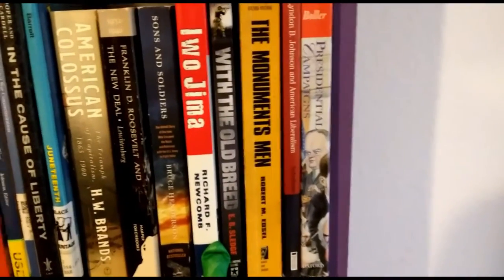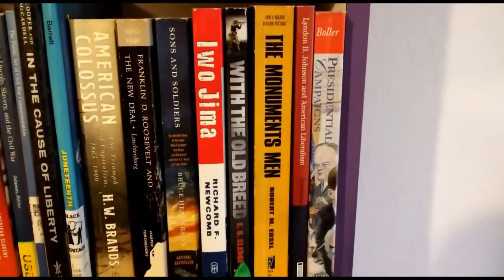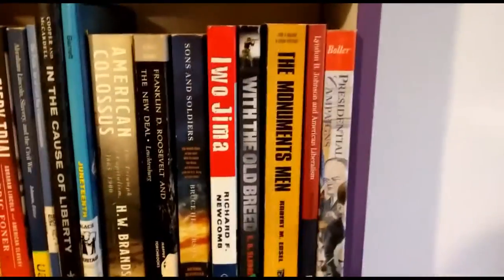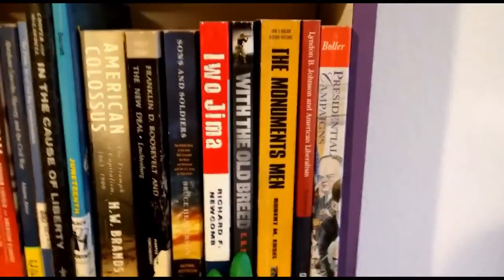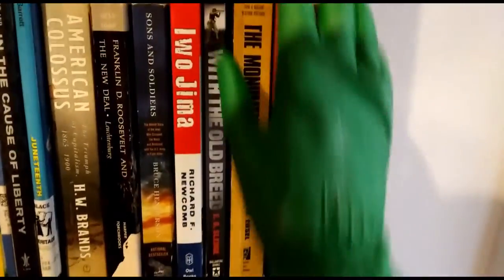Iwo Jima by Richard Newcomb, right next to With the Old Breed by Eugene B. Sledge, which is of course a famous harrowing account of the Pacific War. Right here we have Monuments Men.